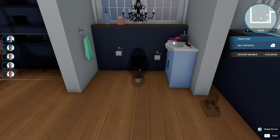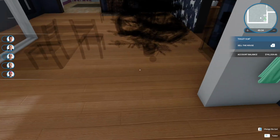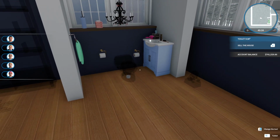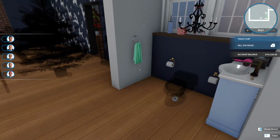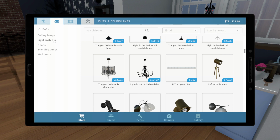And now we just need that light switch. Why is the light like that? It's because you're in build mode, you're fine. Okay. I was gonna say everything's weird looking. Now we just need the light switch. Now we just have to go outside. Actually, do you have to put the light switch in the room first? I would do it in the room first, because remember, this light switch turns on the stuff outside.